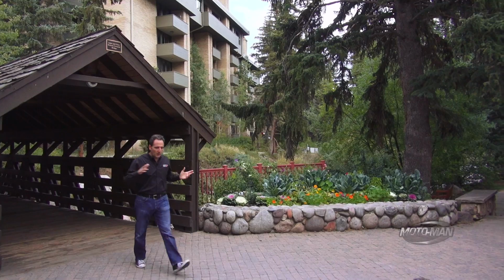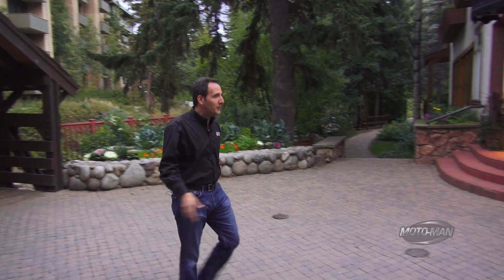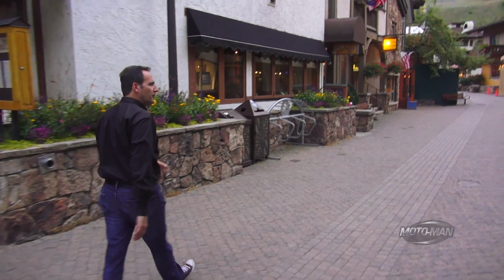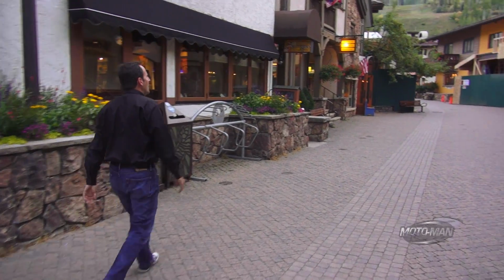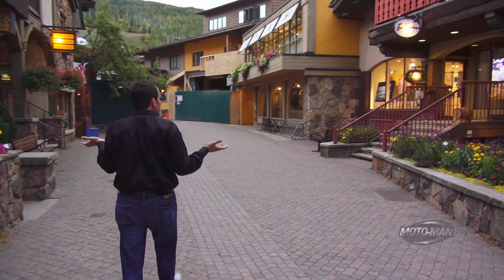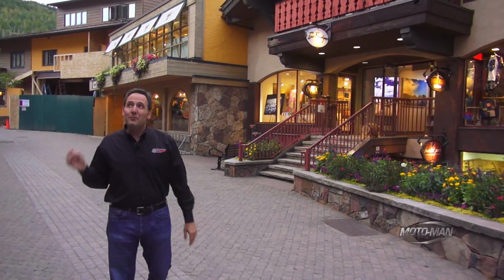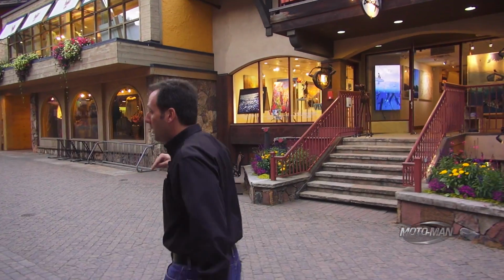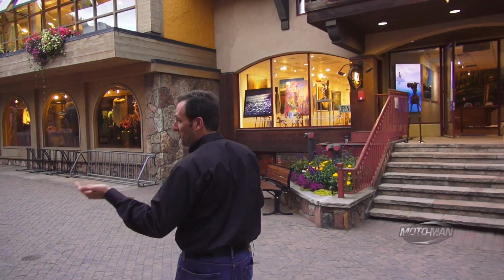Okay, now that we've crossed over the creek into Vail Village proper, just one look at it and you will see it looks very familiar, especially if you've seen our episodes in Germany, because it's designed to look like any ski village in the Bavarian Alps. And keep in mind, this was envisioned and designed back in 1962 when Vail Village was actually founded.